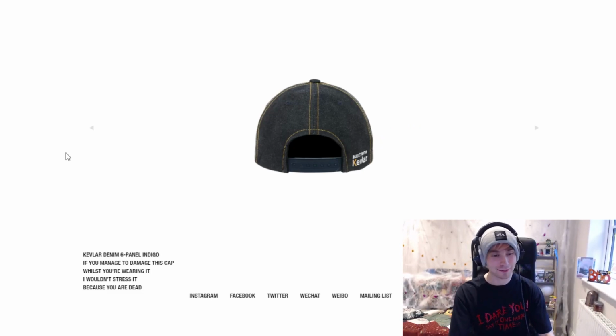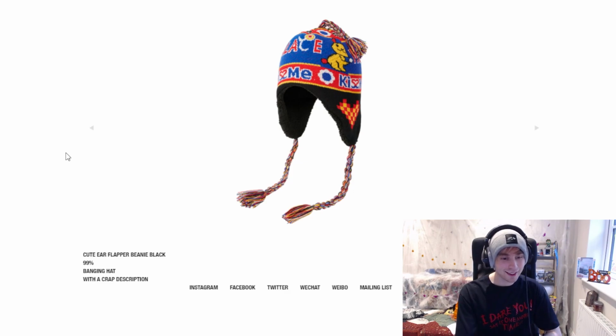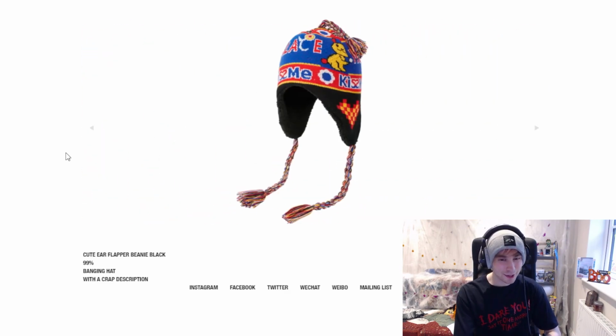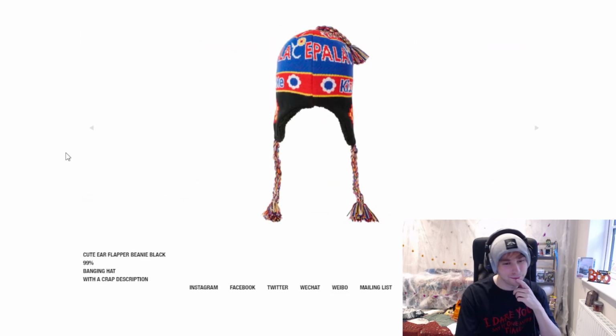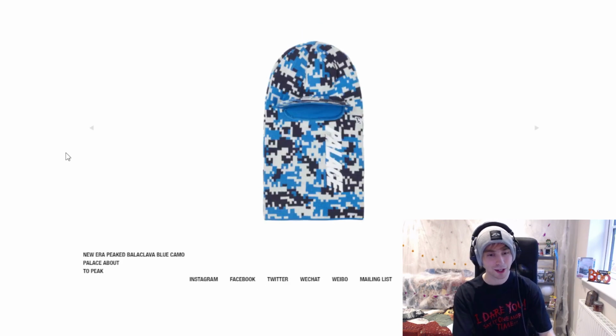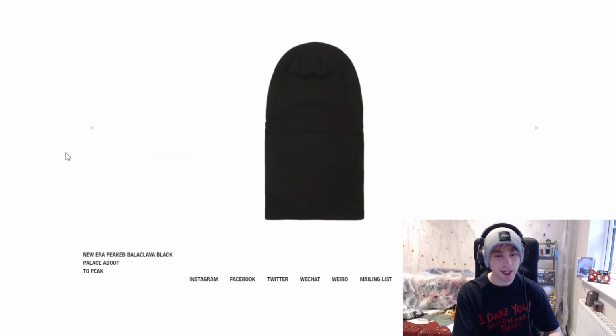That's not me when it comes to a hat, but yeah. The ear flapper, I just wanted to take a look at yet again. Do they have a black colourway? They don't. This is called black colourway, but it's just, yeah. Maybe I'd be tempted. Maybe. You never know. Balaclava. Yeah, I mean, it's simple.